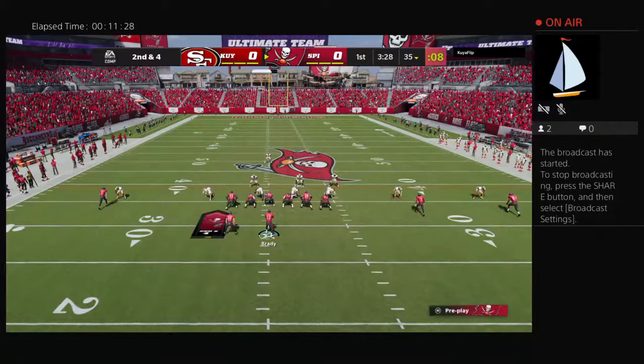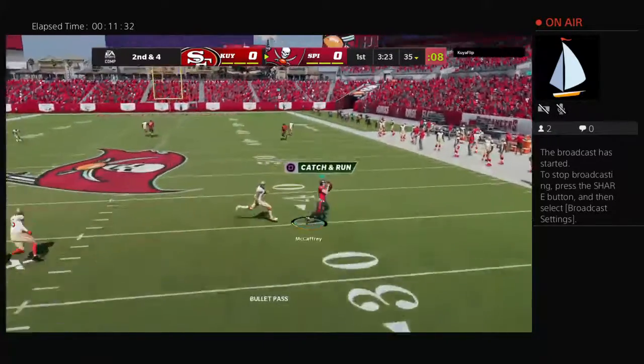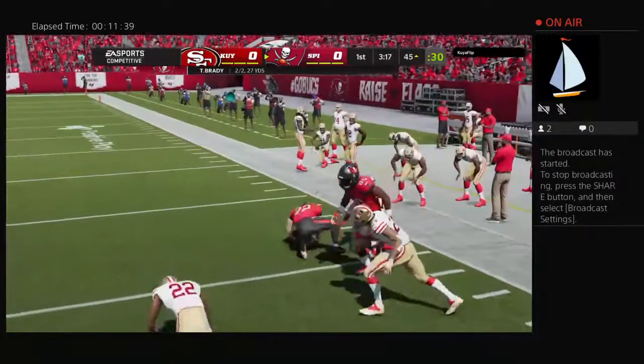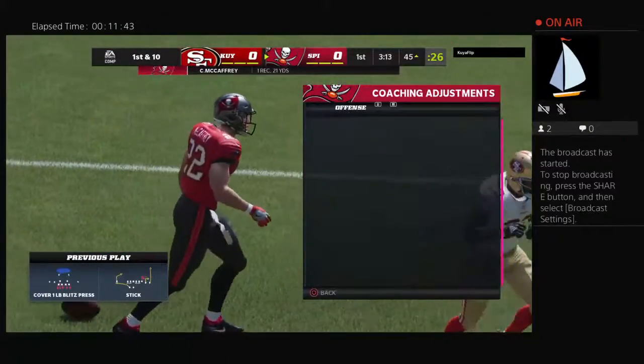Strip that ball. From the 35 on second down, Brady. He'll drop it off to McCaffrey. Oh, he's got a little daylight. And he's taken down right at the 45-yard line. A gain there of 21 yards.